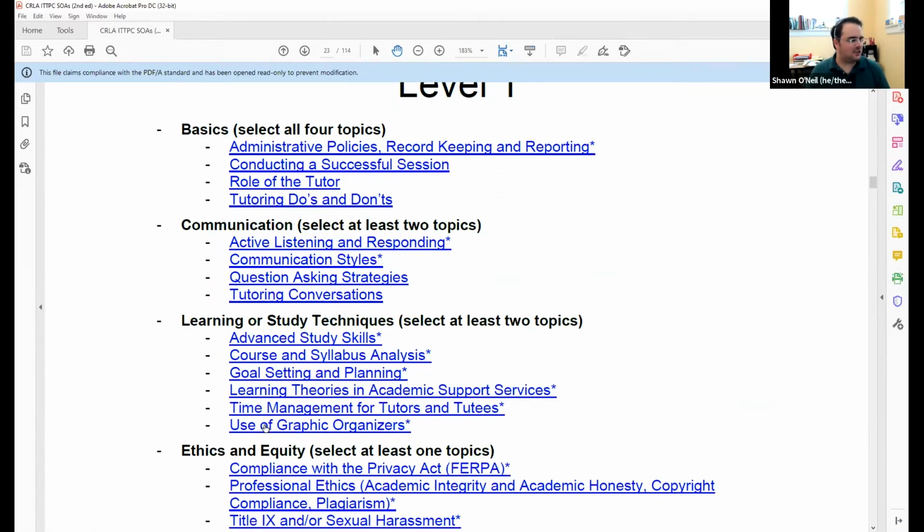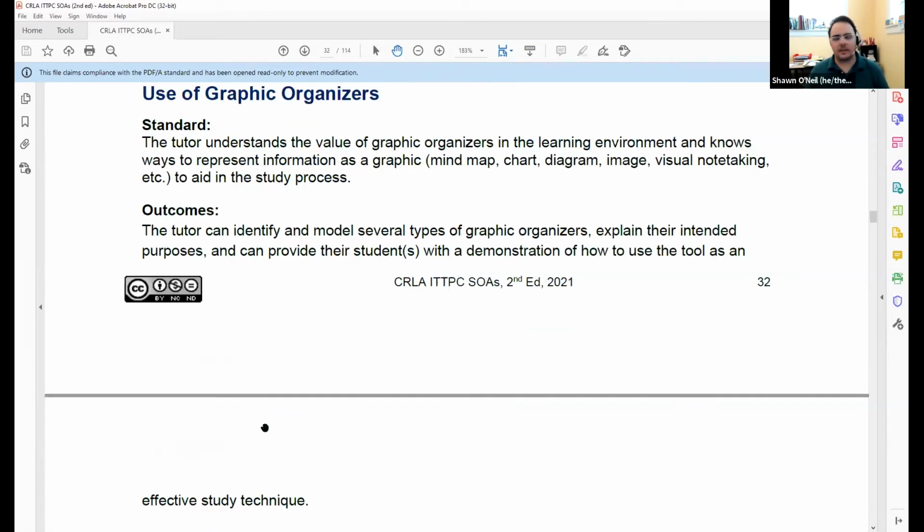All right, so this is a learning and study skills topic. So when I go there, of course, it had to be one on a split page. It's okay. Sorry. It will give you the standard. And we do have another session where we're just going to talk about what is a standard and how is it different from an outcome. And it is described in here as well.